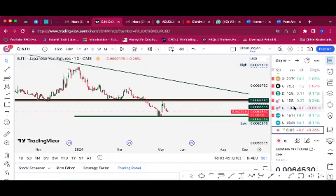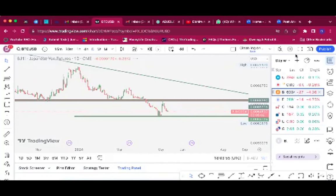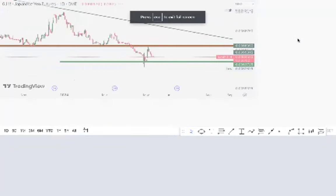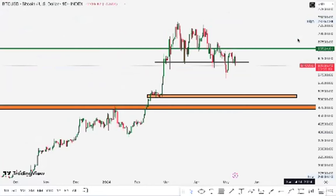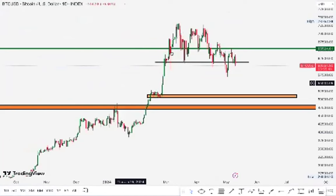For BTC, let's see what's happening, guys. I don't know why my charts are frozen, man. We have BTC here, and BTC is currently falling, as I spoke to you guys about. I said that BTC created a solid demand level, and it has to come back and retest it, and that was what happened. All right, so we came from this whole point here.